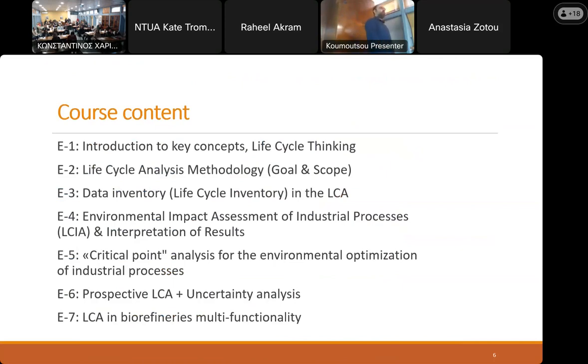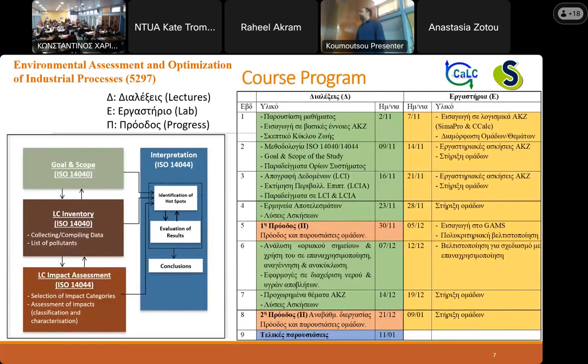In the course content, we are trying to cover all these seven aspects. The first three or four points are actually the ISO methodology that we're going to see in the next slide. We have a couple of lectures with advanced matters, but usually we're trying to focus on uncertainty analysis, sensitivity analysis, and prospective LCA. But I think one of the next lectures is going to be about this. Next talks.